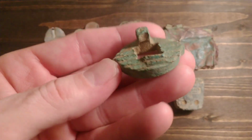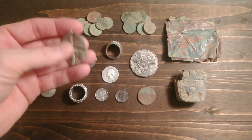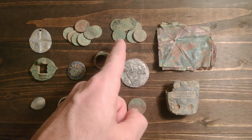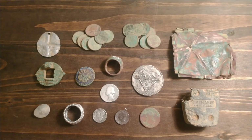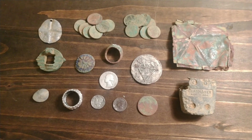fitting, maybe from a farm implement. I'm not sure about that. A little aluminum token that I unfolded. Not very old. Got some taco money, some modern clad. I think I ended up with 7 wheat cents, 40s, 50s range. I tell you, this soil up here is not good to copper coins. It's rough. Just not used to it yet.